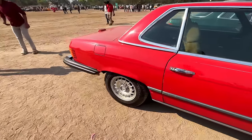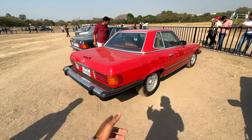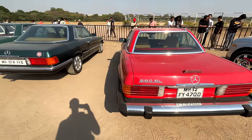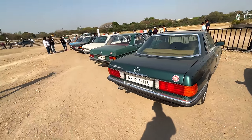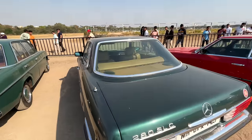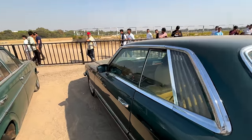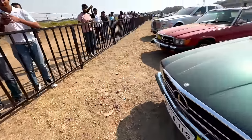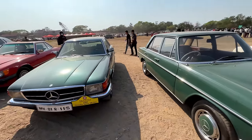By the way, we have also got from the Subhash Sanas collection the 560 SL, and another interesting fact, this car was previously owned by the legendary actor from Hollywood, Al Pacino. So yeah, here it is. We have got a few Mercedes from the Subhash Sanas collection as well. You can see them shining bright and in pristine condition over here. Just check them out.